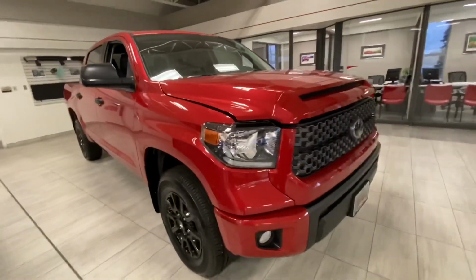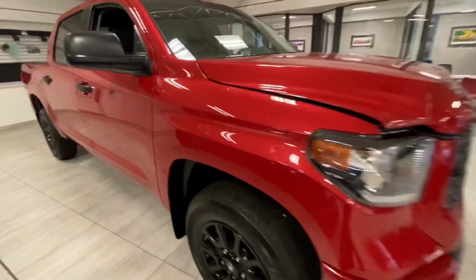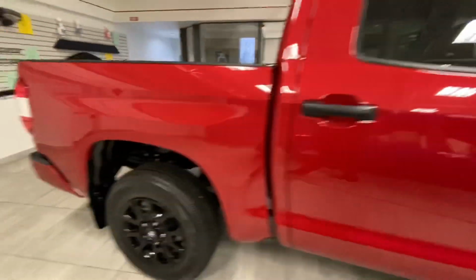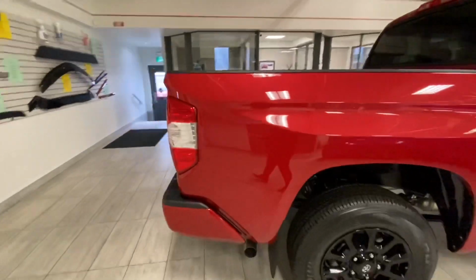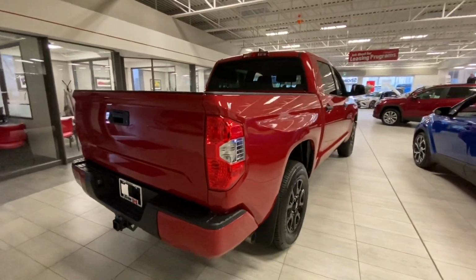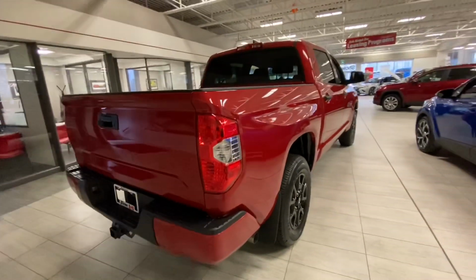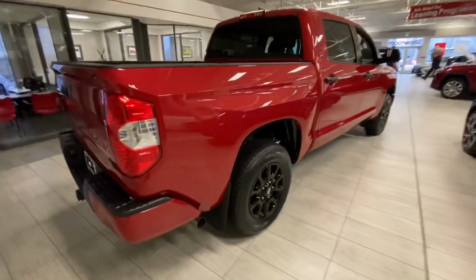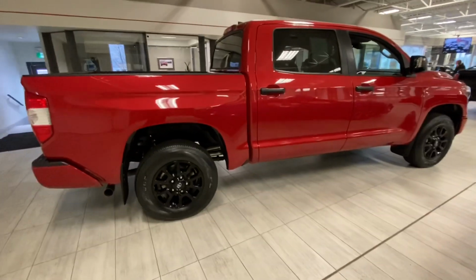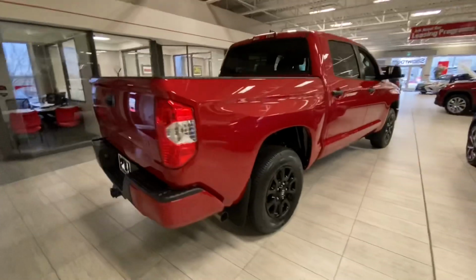Just wanted to show you guys our 2020 Tundra. This one is the 5.7 liter V8. It's got 381 horsepower, and it's an SX package with the Barcelona red with gray cloth interior. So just wanted to show you guys this beautiful vehicle, because honestly I think this SX package is a nice introduction for all of our new 2020 Tundras.